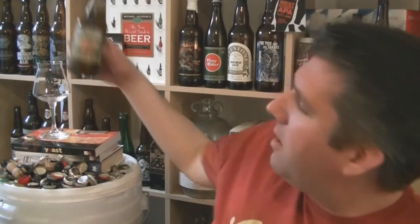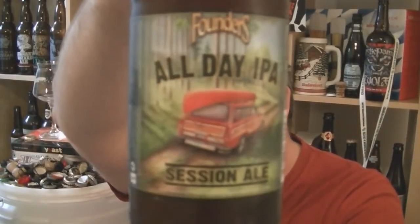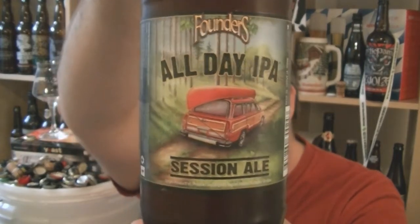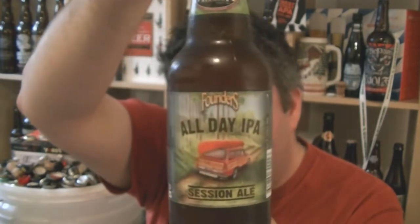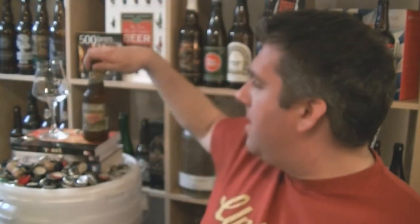This time we're looking at a bottle of Founders All Day IPA Session Ale, 4.7% ABV from Grand Rapids, Michigan. I'm really excited that Founders are now being distributed in the UK. We had them a couple of years back from beer merchants. Just a very small quantity were available in the country.